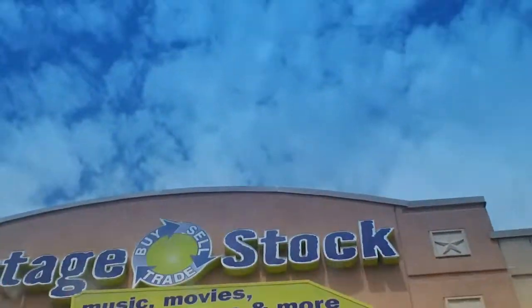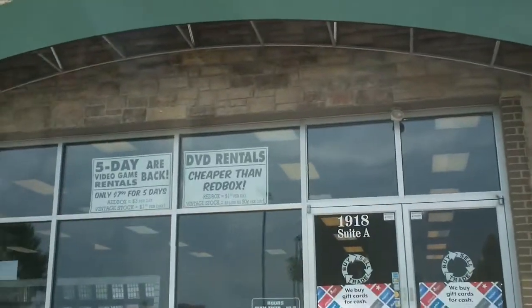We are at Vintage Stock in Liberty. I haven't been out here in a while, and I don't really expect to find anything. It just so happens that I came out to visit my sister in Liberty, so I thought I'd swing by here because I was going to go to the GameStop too. I really don't expect to find anything here, but we'll go in and film a little bit and see what's what. So let's go in.